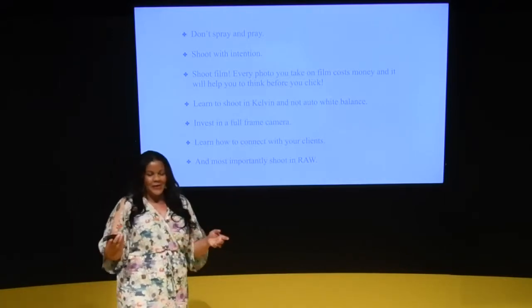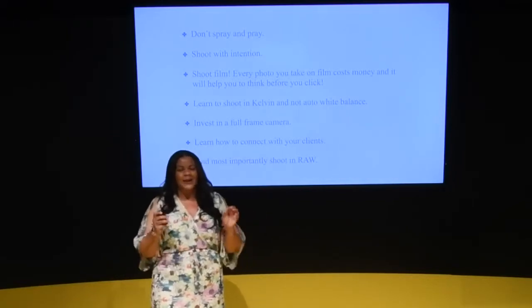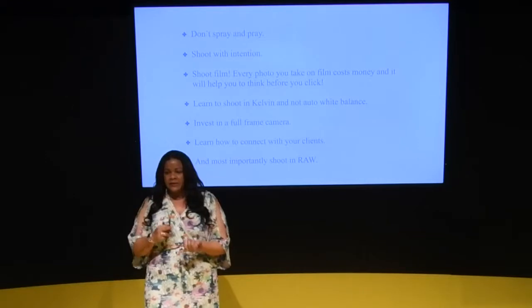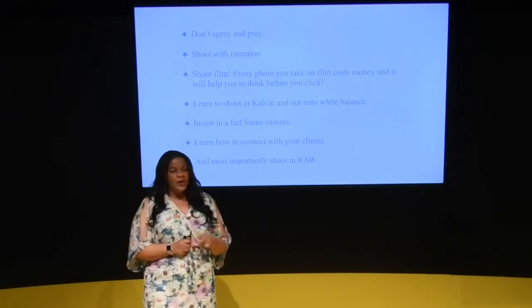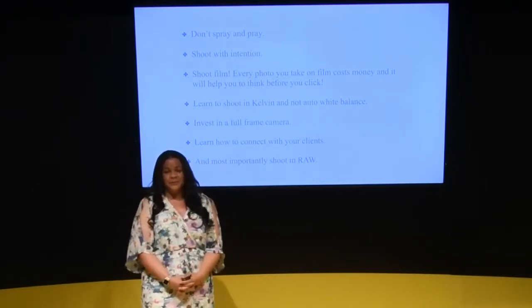All of you, can we all say that together? Don't spray and pray. Do not overshoot. Shoot what you need to shoot. Get it done. Move on. How many? Two to three shots per shot and leave. Shoot with intention. Know what you want. Don't just walk in and take pictures. Know what you want to shoot.